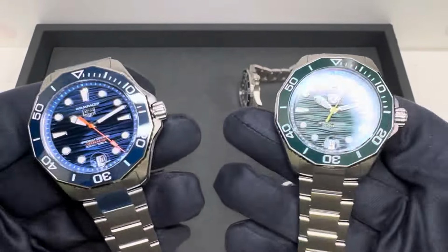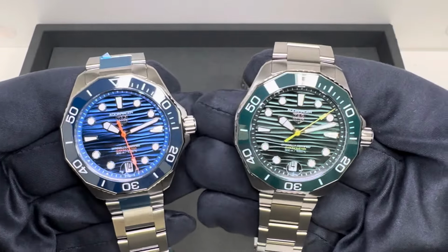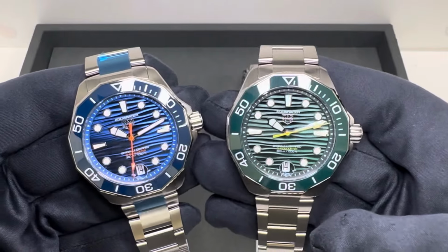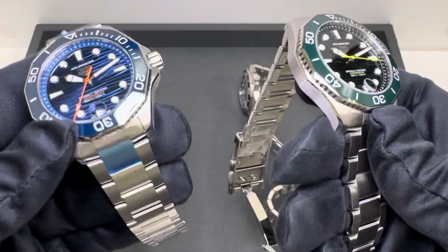Really, this is more of a general one. I wanted to throw these side by side and ask you, of the four that I have, if you want to count the fifth one that I don't have, please feel free to do so. But what is your favorite one? Which one would you wear? And why?